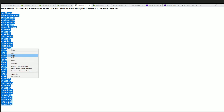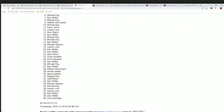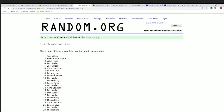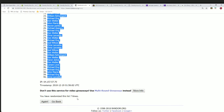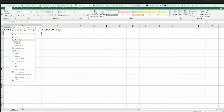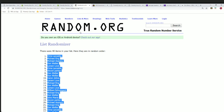Here we go. We're going to random the owner list seven times. We're going to random the years list seven times and stack the two lists up side by side. Okay, thanks, Steve. All right, here we go. Lucky number seven. The first list is randomized. Always appreciate the feedback, Hockey Joy and everybody. There's our owner list, and here's our production year list that is being randomized as well.